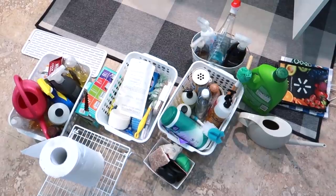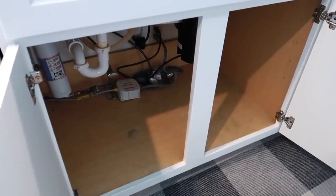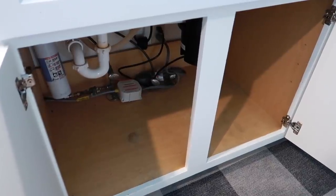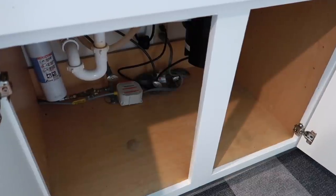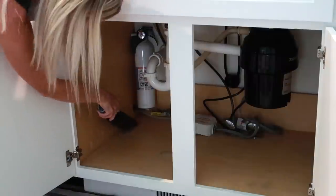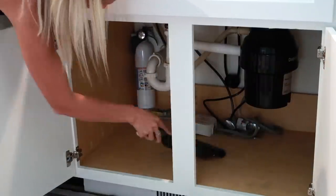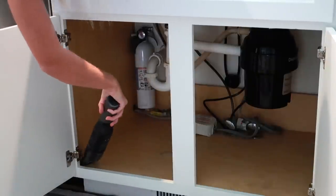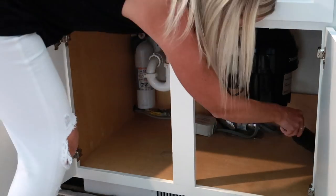So what I'm going to do is just pull everything out and wipe it all down and only put in the things that I use on a daily basis. So I really want to minimize it. Let me know if under your kitchen sink is as awkward as ours. You can kind of see there's plumbing all over the place, as well as our big garbage disposal under there. It's a really awkward space. So we're going to see what we can do today.